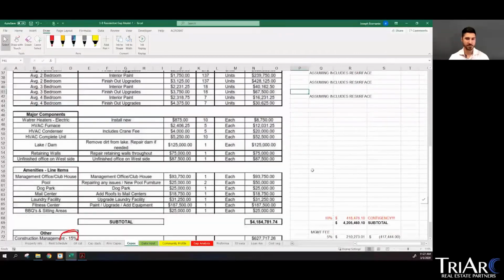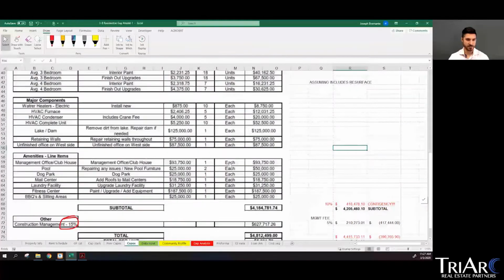Major components, let's see, everything here looks okay. We saw previously they replaced all the HVAC, so you're fine there. Looks like they're just doing some spot replacements, which is good. And then, yeah, amenities seem fine. Dog parks, okay.